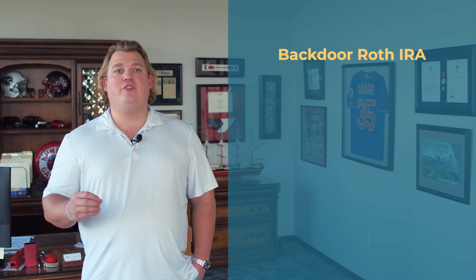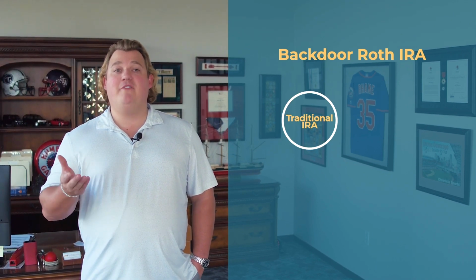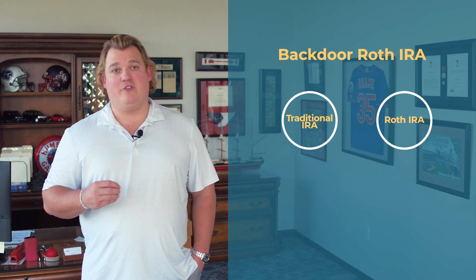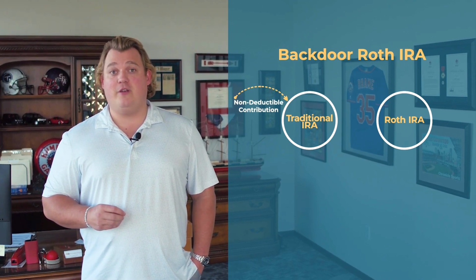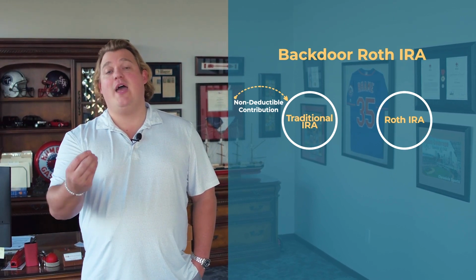The lack of deduction for a traditional IRA contribution and moratorium on Roth IRA contributions above certain income levels is really what brings the Backdoor Roth IRA into play. Here's how it works. A contribution to a traditional IRA is made when an individual is above the deduction limit for traditional IRA contributions, as well as above the limit for Roth IRA contributions from an income perspective. This means that no deduction is received for the traditional IRA contribution, but the individual cannot place the money directly into a Roth IRA.